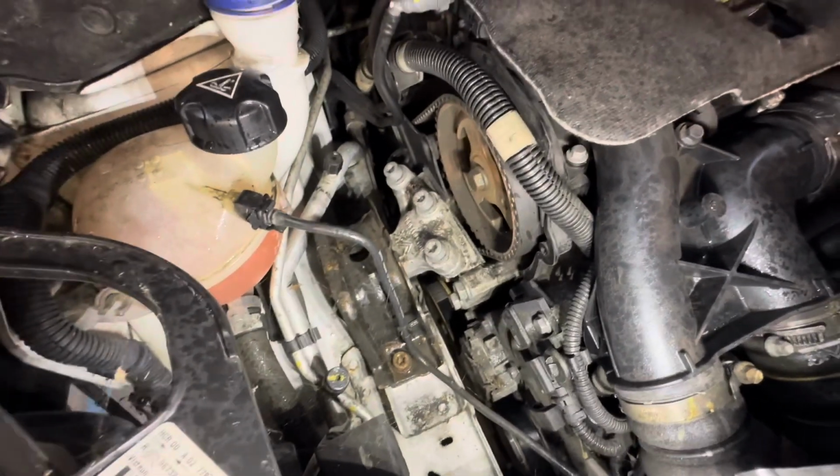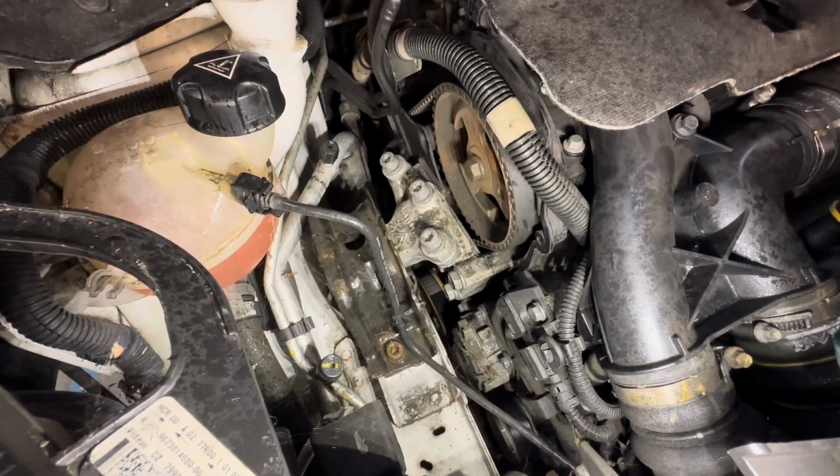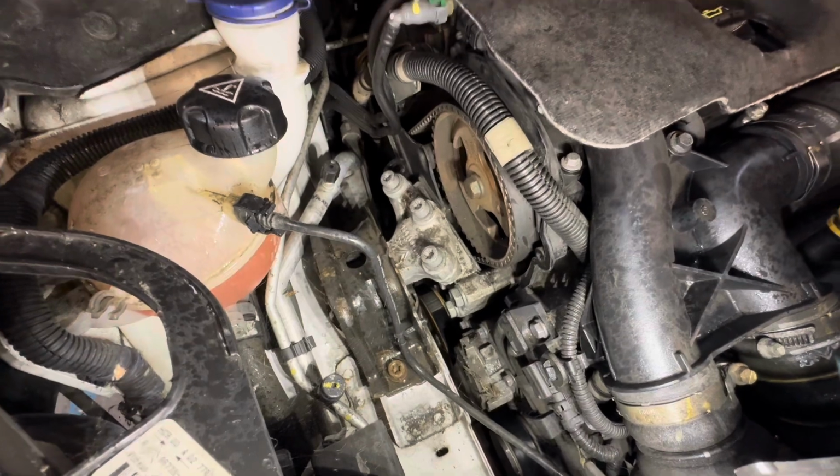Let's get in there and strip it and have a look. I think we've got a spare one of those on that other Berlingo engine we've got in the container. We've got quite a few bits, haven't we? Yeah. Yeah, let's strip it then, mate.